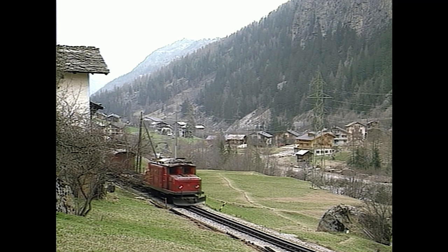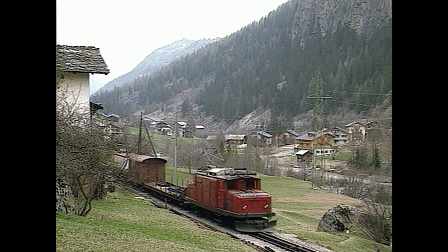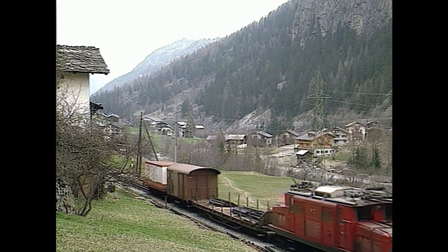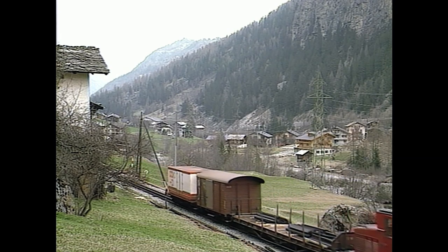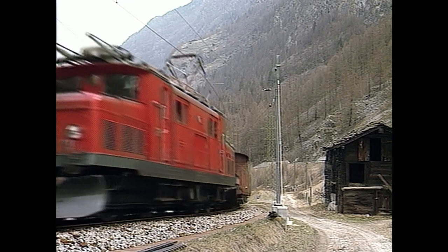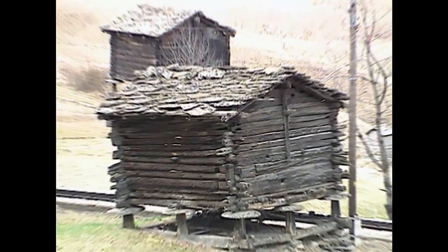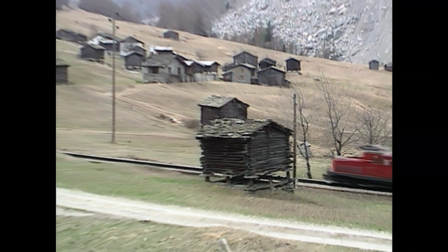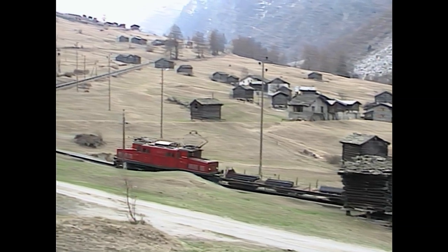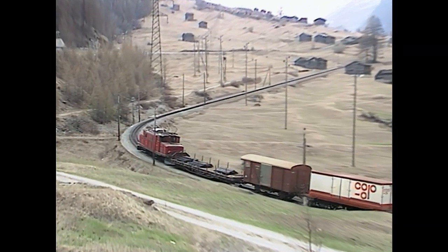The line between Visp and Zermatt is 22 miles long. The difference in altitude is nearly 3,300 feet, and there are six rack sections with a total length of some 5 miles and a maximum gradient of 1 in 8. Our goods train has just entered the fifth rack section between the stations of Herbriggen and Randa.